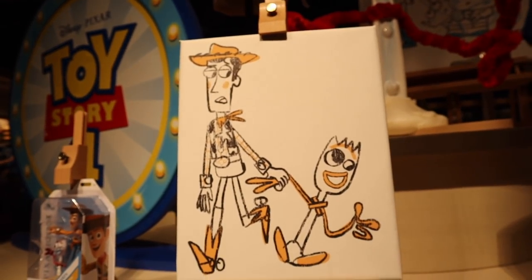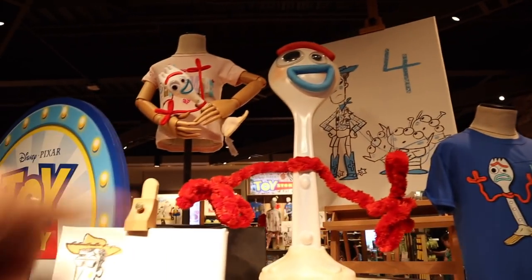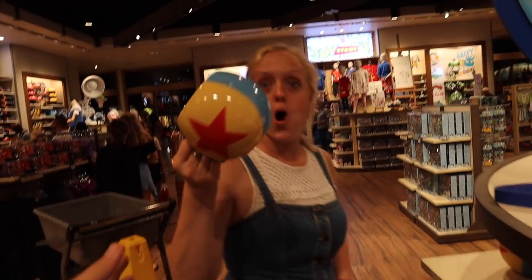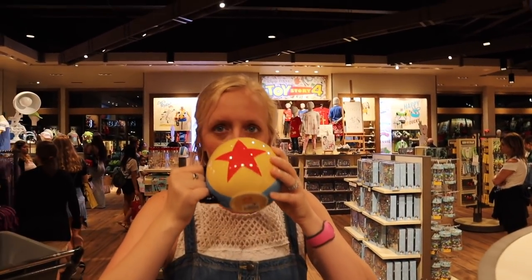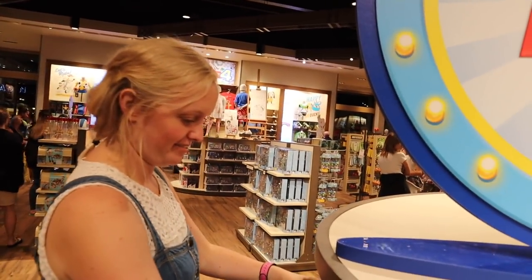We couldn't leave this section without looking at this adorable art. A giant Forky. So great, can't wait. We're holding off buying our tickets. That is an incredible coffee mug that you could not drink out of. It's too round. You'd spill. But it's a great mug.